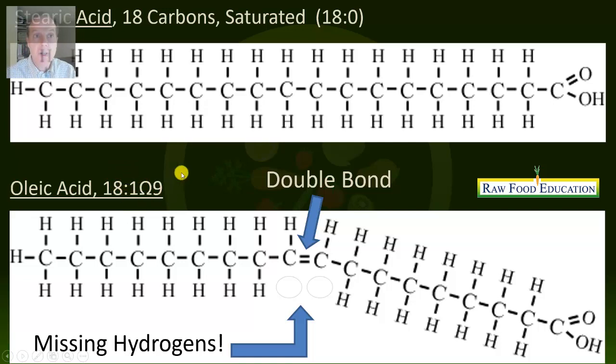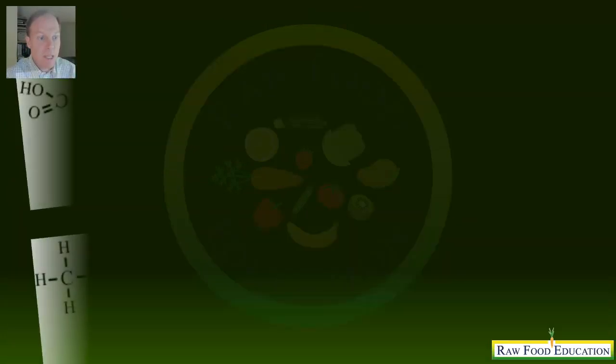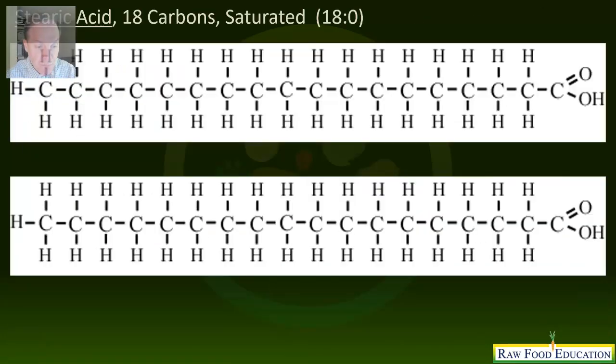Some of you have heard the term monounsaturated. It's a monounsaturated fat because there's one double bond. And where is that double bond? This group here over at the right is the acid end. So if you start from the non-acid end and you count 1, 2, 3, 4, 5, 6, 7, 8, 9, that double bond is after the 9th carbon. That's why it's called an omega-9. And so we'll talk about the naming system coming up in a little bit.